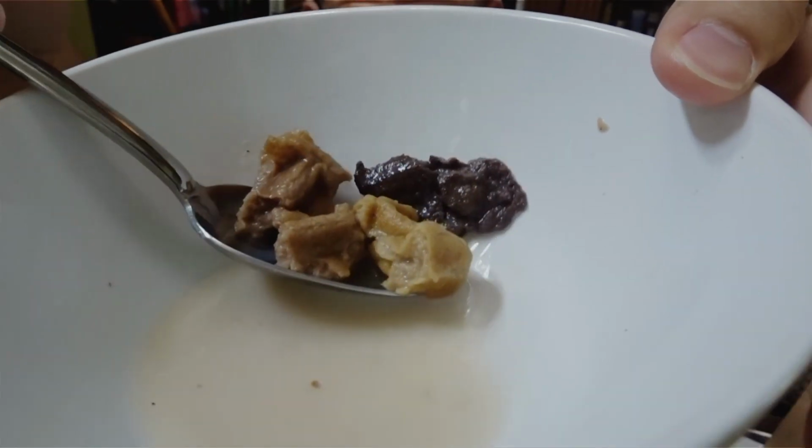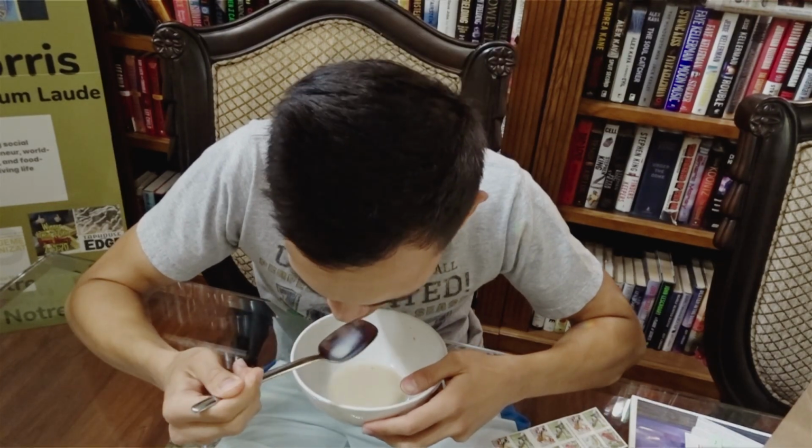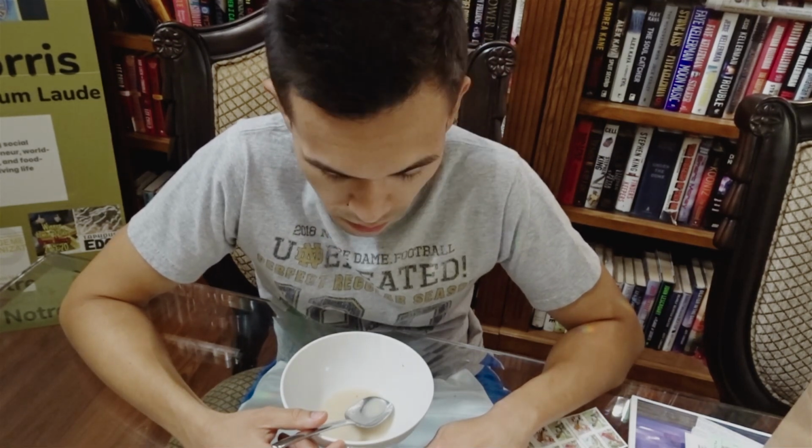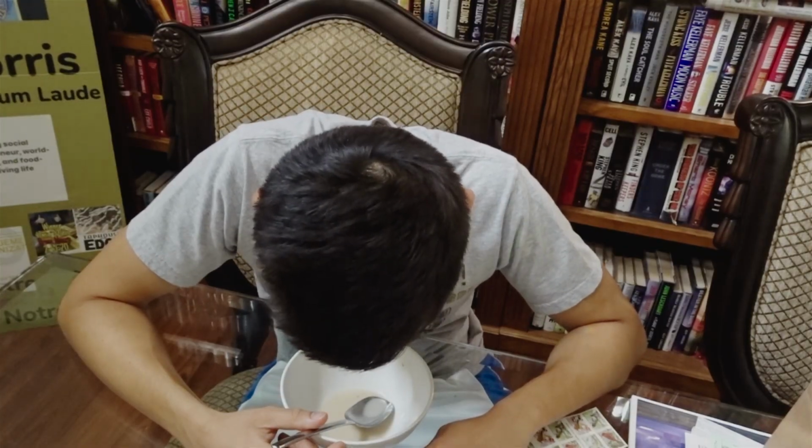Last sad bite. Wow. So as you can see, didn't finish all the waffles today. We have about 5 left, so which means we finished 12 waffles today. Comes out to about 2.38 pounds, 2.4 pounds there. We'll round up, make it seem more impressive.